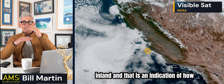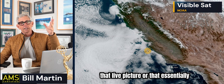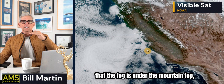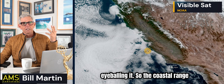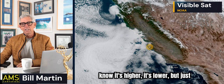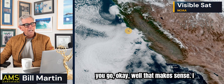And that is an indication of how deep the inversion is. So we looked at that live picture, or that essentially fast forward of this morning. You see that the fog is under the mountaintop, so it's under 2,000 feet. Looked to me like it was around 1,700 feet, just eyeballing it. So the coastal range averages 1,000 feet. I know it's higher, it's lower, but just average that. So when you go look at it, you go, oh, okay, well, that makes sense.